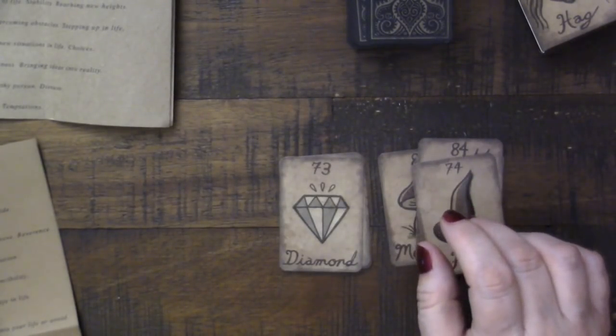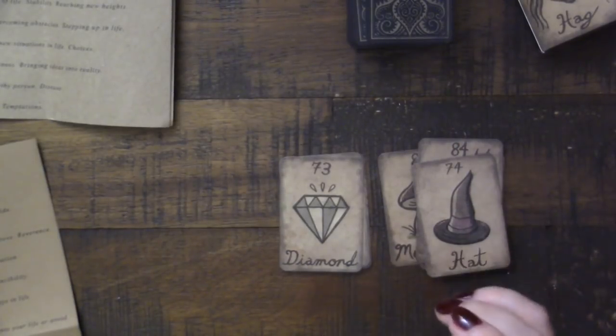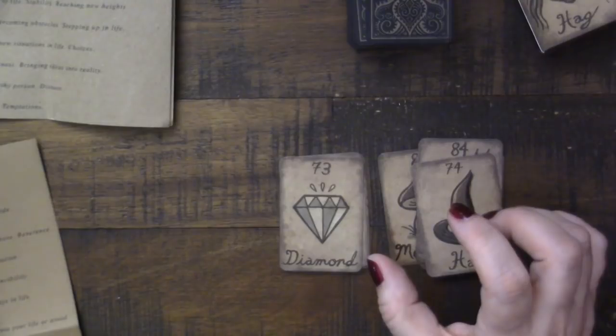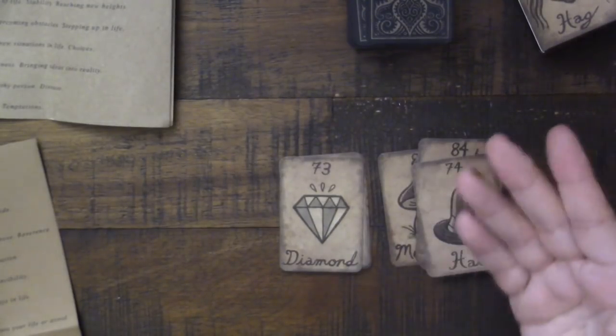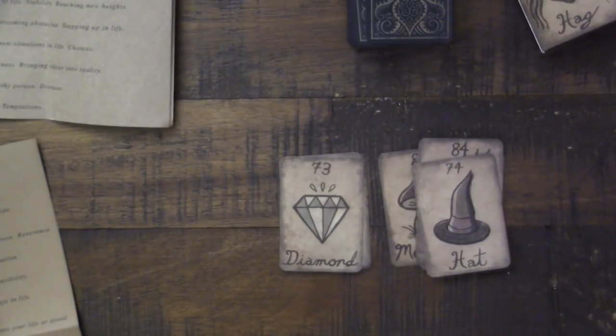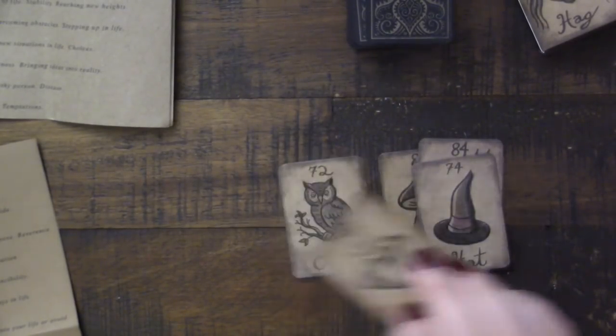The diamond is about clarity. So think about the Ace of Swords. Also royalty, enduring love. If you give somebody obviously a ring, a promise, invincibility, you know, you can cut glass with a diamond. So a lot of ways that you could go with that.